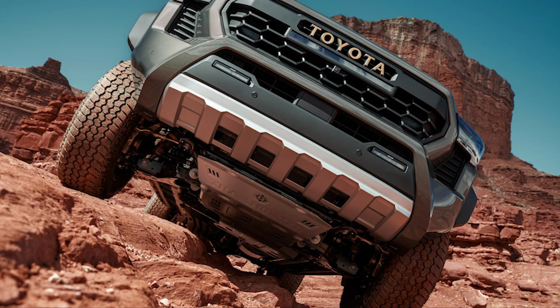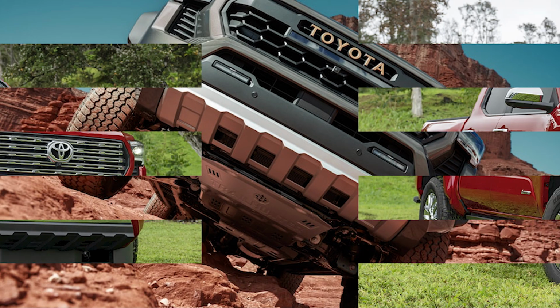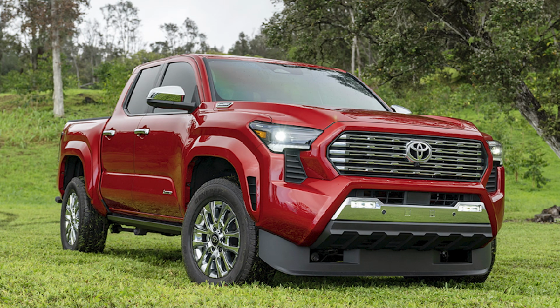Brown says it has changed slightly to an undermounted setup, but only on SR, SR5 Extra Cab, and TRD Pre-Runner. Also, depending on which Tacoma you choose, there's either a 4x2 setup with an automatic limited slip differential, with a rear e-locker available, a 4x4 with a 2-speed transfer case and traction control, rear e-locker available, like Trailhunter, or full-time 4x4 with a 2-speed transfer case and center diff lock.